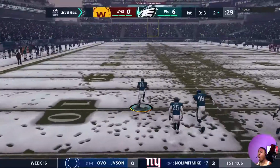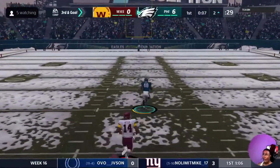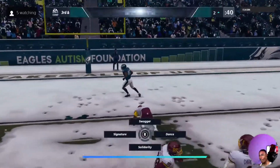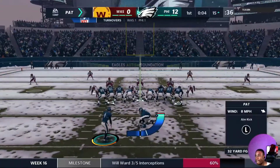Let's go! It's intercepted. Down near the 5. He's at the 50. The 30. 20. 10. And he takes this one back into the end zone. And the Eagles defense gets a pick-6 TD.